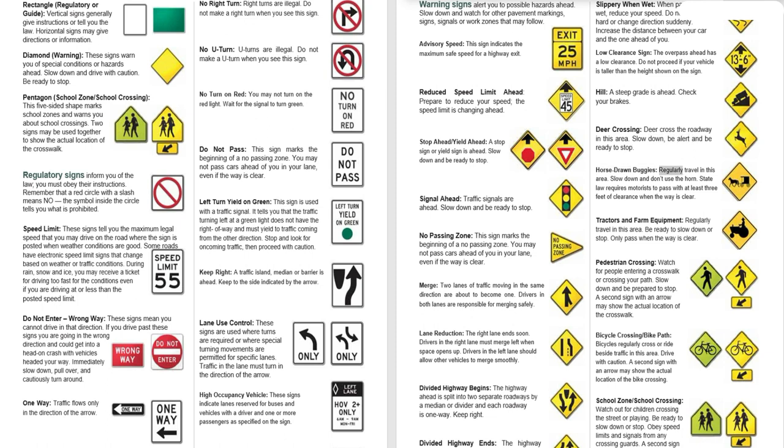Horse-drawn buggies regularly travel in this area. Slow down and don't use the horn. State law requires motorists to pass with at least 3 feet of clearance when the way is clear.